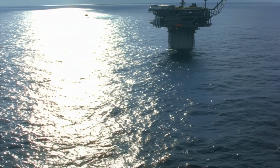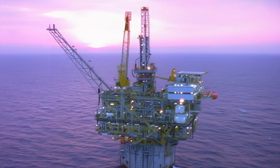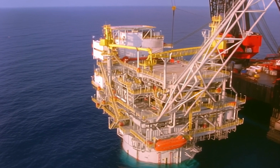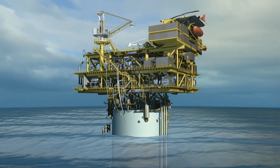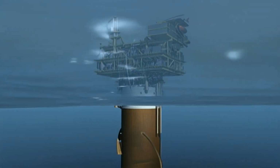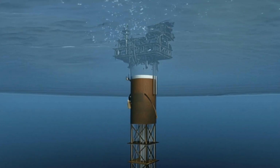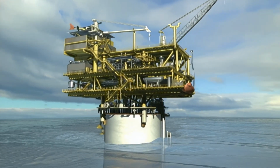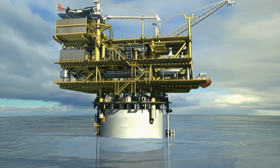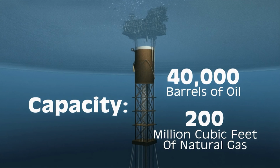Kerr-McGee Oil and Gas Corporation pioneered the use of floating spar production platforms, with its Neptune, Nansen, and Boomvang platforms in the Gulf of Mexico. Like Nansen and Boomvang, the Gunnison platform is a truss spar, the second generation of spar technology. At 549 feet long and 98 feet in diameter, it is slightly larger than those earlier platforms, allowing it to handle a larger workover rig and the extra tubing and fluids for deeper wells. The Gunnison spar is capable of delivering 40,000 barrels of oil and 200 million cubic feet of natural gas a day.